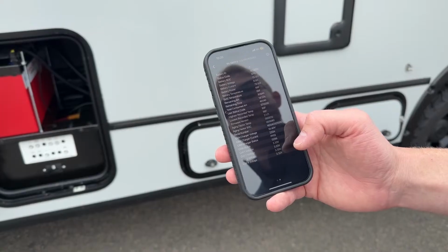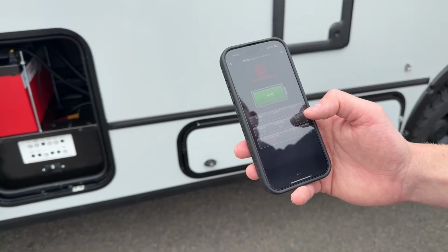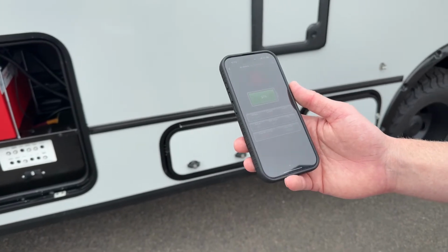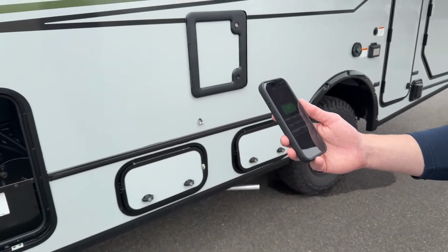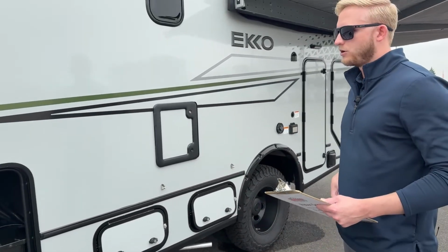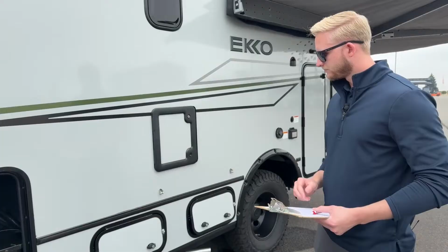So this is a really cool way to monitor the health of your battery, and it also allows Lithionics technical teams, if you have any kind of issue, to diagnose on the spot and hopefully help you figure out what's going on. So very, very cool battery system they use on these coaches.